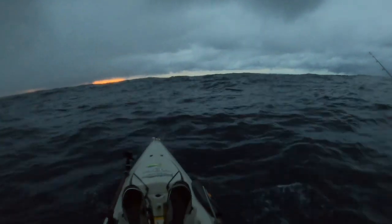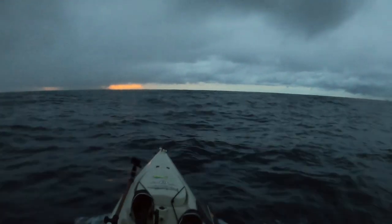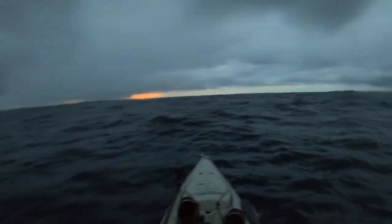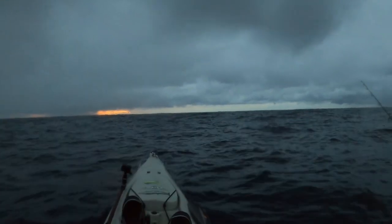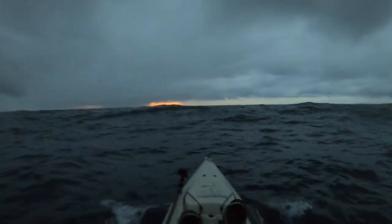Morning. Out here on the windward side. Conditions are a little swelly. Got some rain pass through this morning. It was really dumping when we were setting our stuff up, but we caught a little bit of a gap in the weather. So yeah, gonna head out here, look for some bait, and see if we can get on the board.